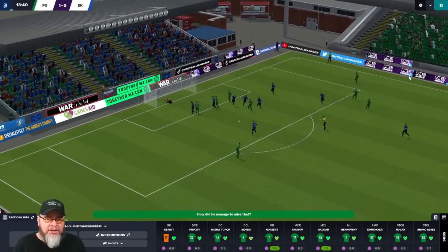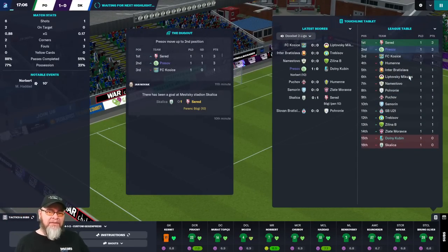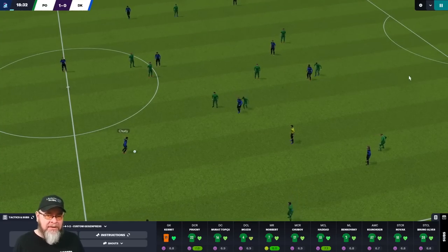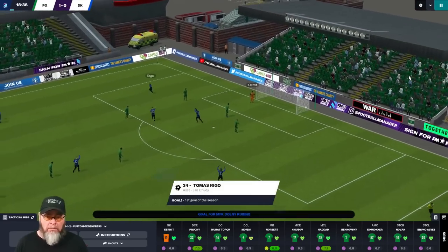Good whippage. The Portuguese wonder kid. Well, I think he's 25. Maybe not a wonder kid. The Portuguese human. They got a player called Chuddy. That's great.